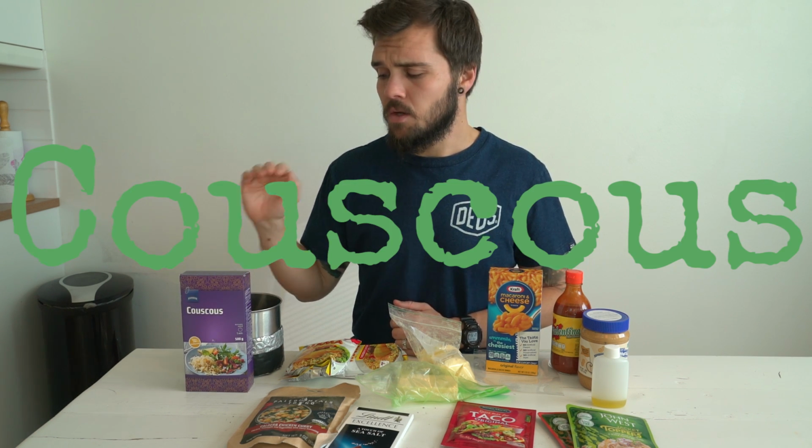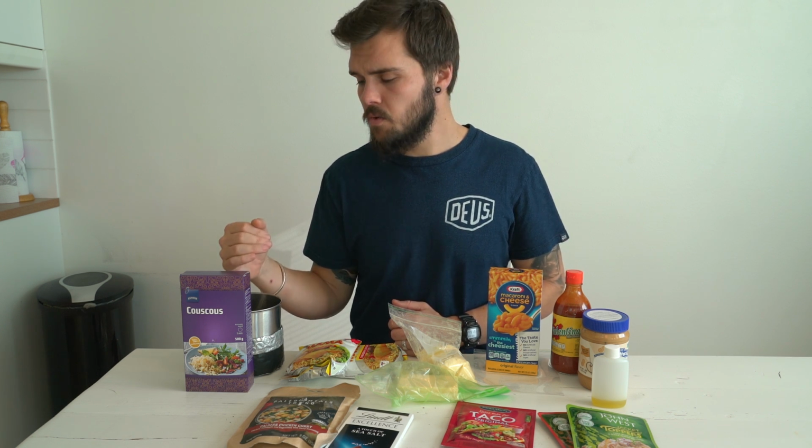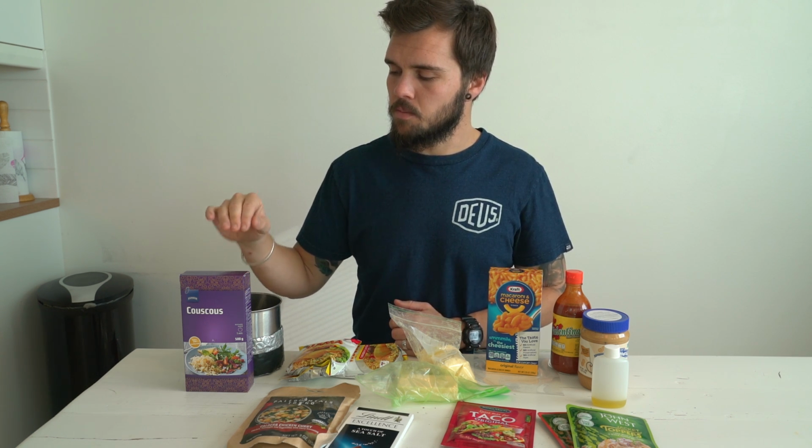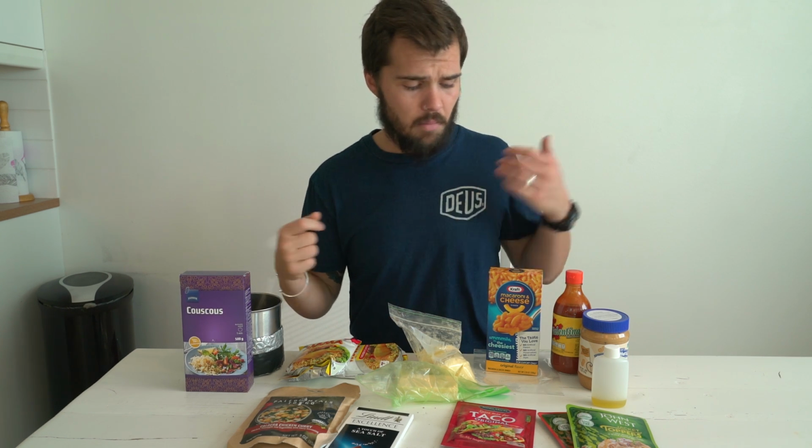A very popular trail dinner is to heat up some couscous. Couscous rehydrates almost immediately, and this is a great one if you want to do cold soaking. What I like to do is get some trail mix with some raisins or some dried fruit in, mix up a batch of couscous and mix in some trail mix, possibly with some olive oil or coconut oil if I have it.